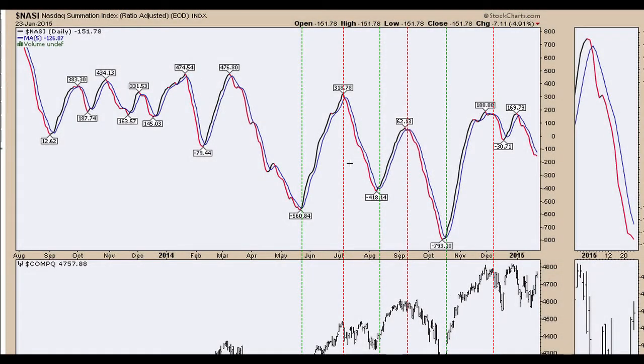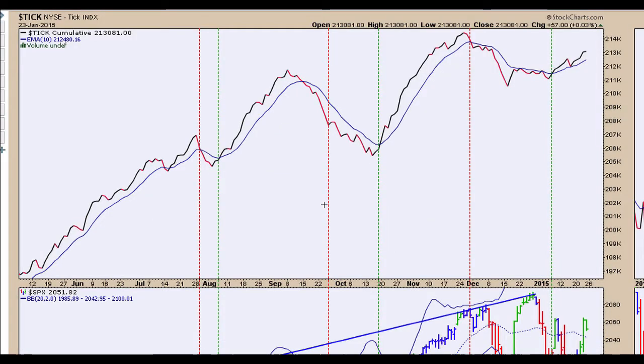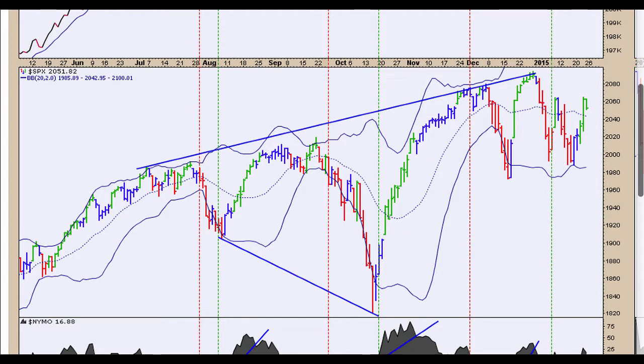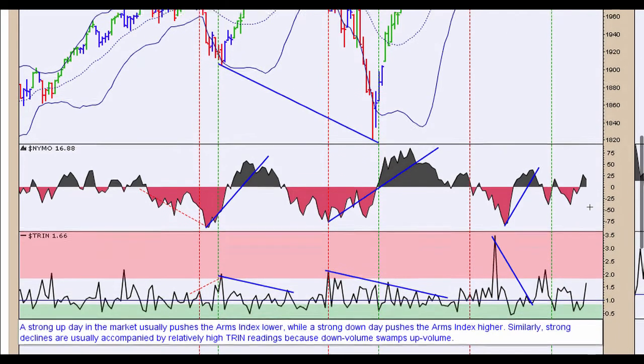Note the NASDAQ Summation Index. We'll look at the NYSE in a minute, but this one is turning. We could see a crossover like we saw on the NYSE last week, where we had a bullish cross on Thursday. Tick cumulative continues to stay on the bullish side of the 10 EMA. The Elder Impulse chart, we still have a green candle on a green stick on Friday despite the selling, so that's looking pretty good. NYMO, we'll be looking for NYMO to increase and move higher to give us an early indication which direction we'll be going in with regard to the Spiders.